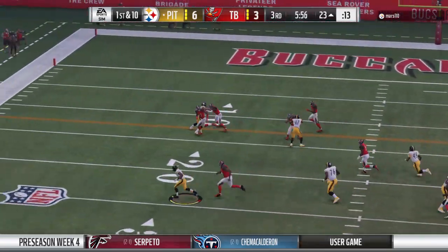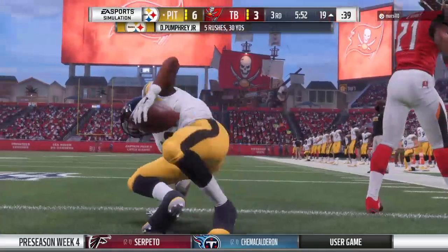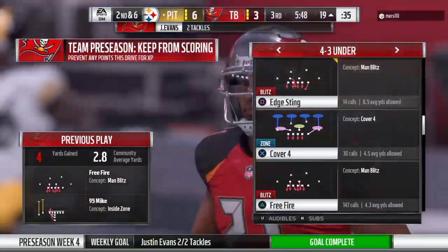They'll run here with Pumphrey, and he's able to push his way forward for a good little gain. It's a pickup of 4, and it'll bring up 2nd down.